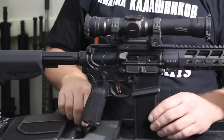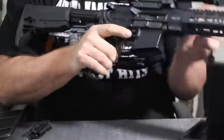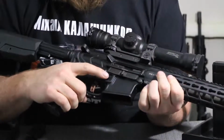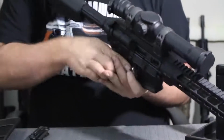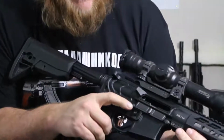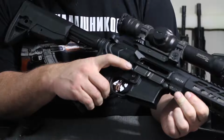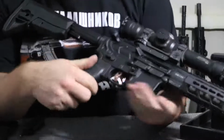But also, this is their first completely ambidextrous lower receiver. So as you see, we have an ambidextrous safety, an ambidextrous magazine release, and an ambidextrous bolt release also. Now, on the right-hand side, this is not a bolt catch. This is strictly a bolt release. You cannot engage the bolt catch from the right-hand side, you engage it from the left-hand side, but this is used as a release by pushing it in. So, fully ambidextrous.